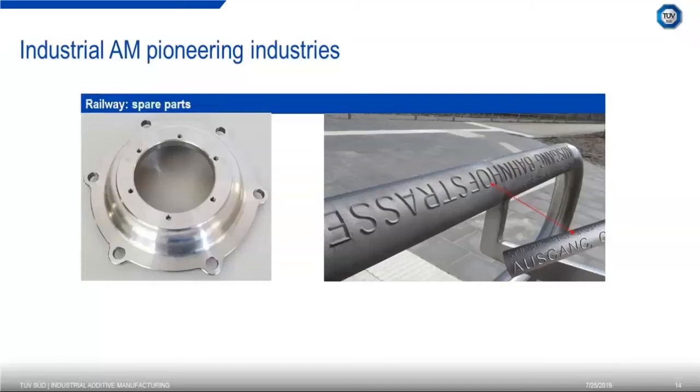Looking into the railway spare part sector, we see components from older trains which are not available anymore. The aspect of design is not so important here, but the aspect of the supply chain, of having the spare part accessible on demand, is the key aspect. The trains are sometimes waiting in the maintenance sector for several months to get the spare part replacement. Now, using 3D printers, Deutsche Bahn claims they can significantly improve the maintenance within the sector. This part is available within 1 week, and before it was a matter of 6 months.